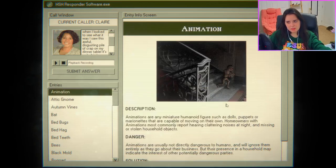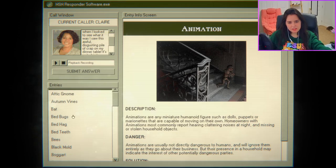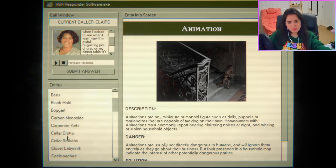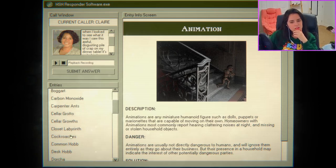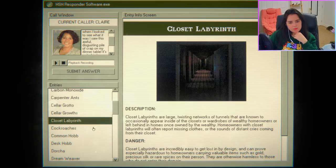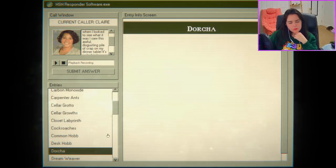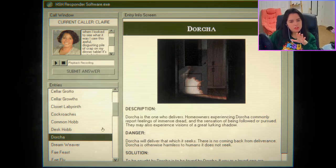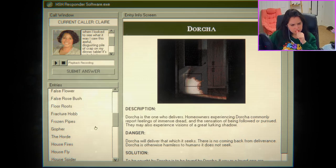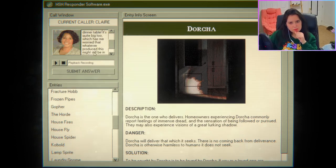Animation? We haven't got anything about... Ooh, animation. Okay, that's not it. Bed hag, no. Bog art, no. Monoxide, no. We haven't got closet labyrinth. If we've had this one for a while, I wonder if we'll ever get that one. Dorcha? No, it's not Dorcha. Dorcha's Grim Reaper. Gotta remember that. Dorcha is just a Grim Reaper. The Horde? No, it's not the Horde. It's just crap on the dinner table. Whatever produces must still be in the house.